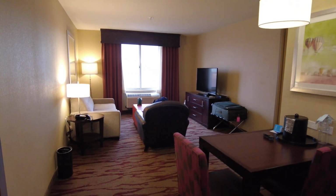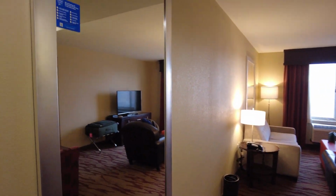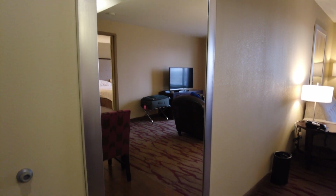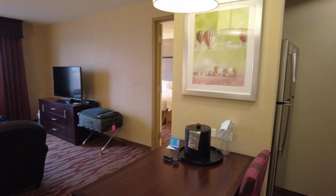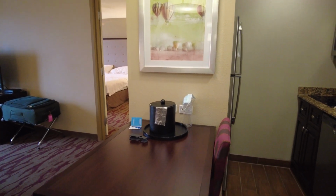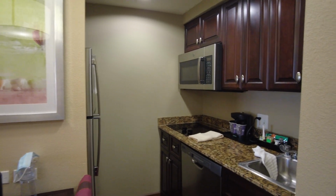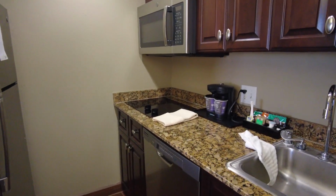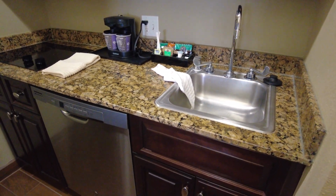And here's a look at the room right as you enter. Off to the left we have a full body mirror, and to the right we have the kitchen area. There's a little table here with 2 seats, and then over here we have the countertop and sink area. We have a sink here, built-in garbage disposal.